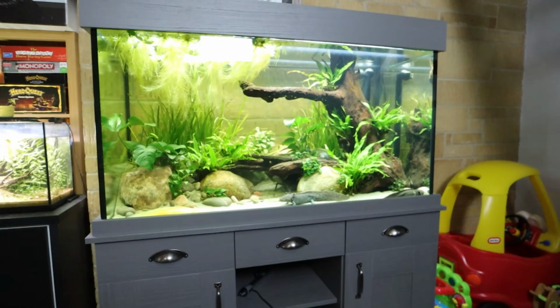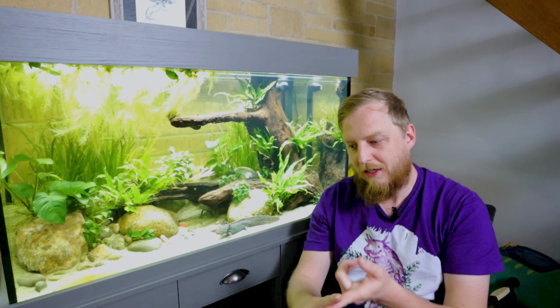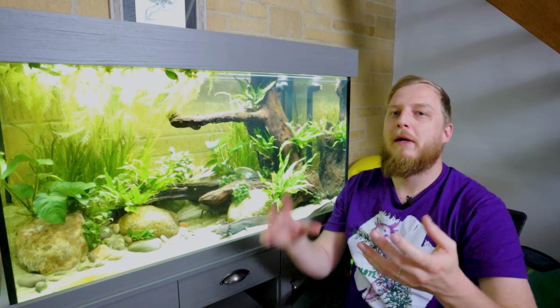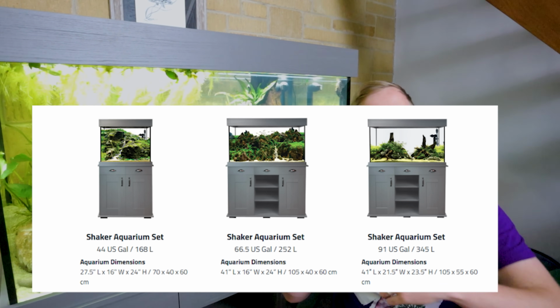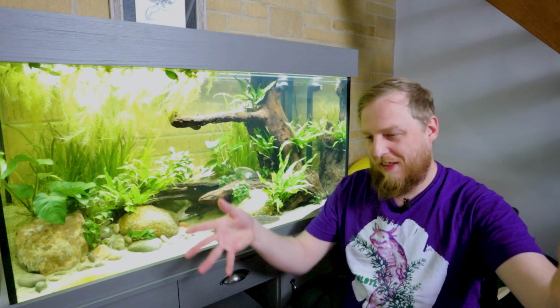Really cool looking aquariums. Like I touched upon, there's 3 in the range. So there's the FLUVAL Shaker 168, the FLUVAL Shaker 254, and then this one, which is the 345. That's all the litrages of them. Now what I'll do is I'll pop it up on screen in a minute as to all the different dimensions and all the different sizes, because I won't remember reeling them off, and then you can screenshot them if you want them and go away and measure up what gap you've got to fit the tank in.